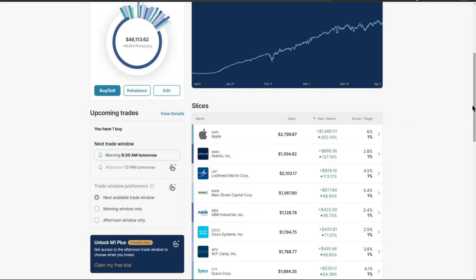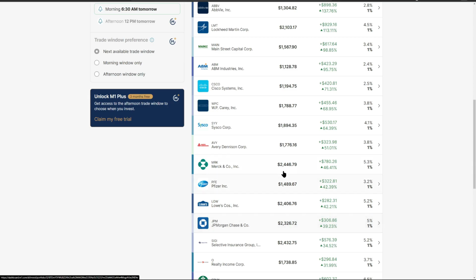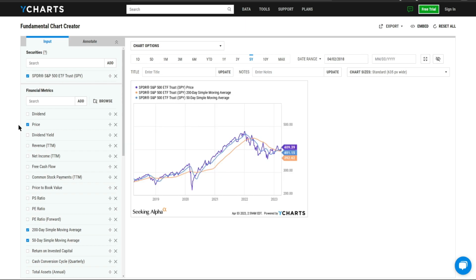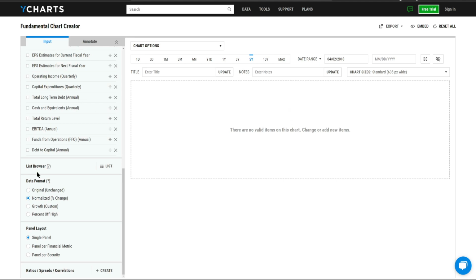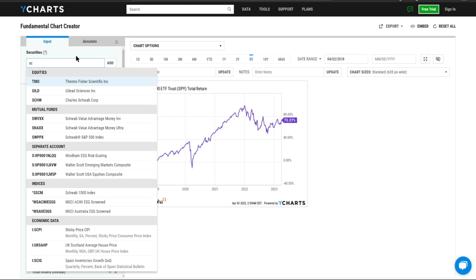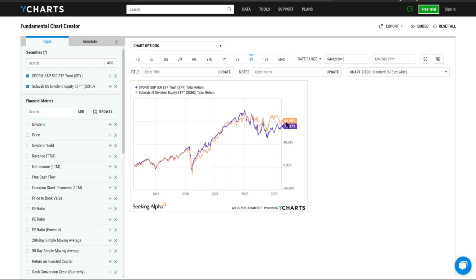The majority of these companies here over the past 5 years did outperform the S&P 500. Over the past 5 years that this portfolio has been active, what has been the growth of the S&P 500? Let's see here. We have to look at total return. So the S&P 500 has gained 73.27% with dividends reinvested. The Schwab SCHD has gained 80.56% over the past 5 years.